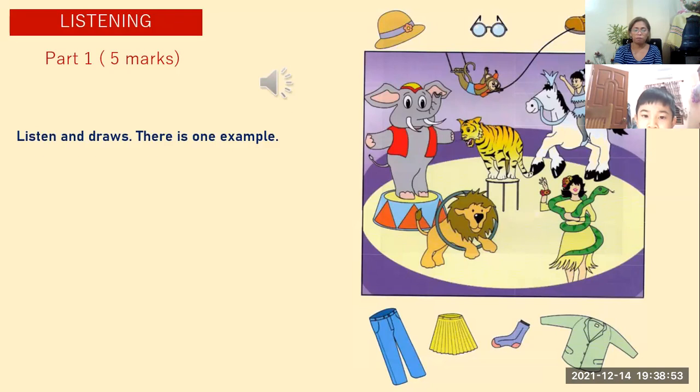One. Put the glasses on the elephant. Sorry, where? Put the glasses on the elephant. Two. Put the trousers on the tiger. Sorry, what? Trousers on the tiger. Three. Put the jacket on the lion. Sorry? Put the jacket on the lion. Four. Put the sock on the horse. Where do I put it? Put the sock on the horse. Five. Put the hat on the snake. Pardon? Put the hat on the snake.